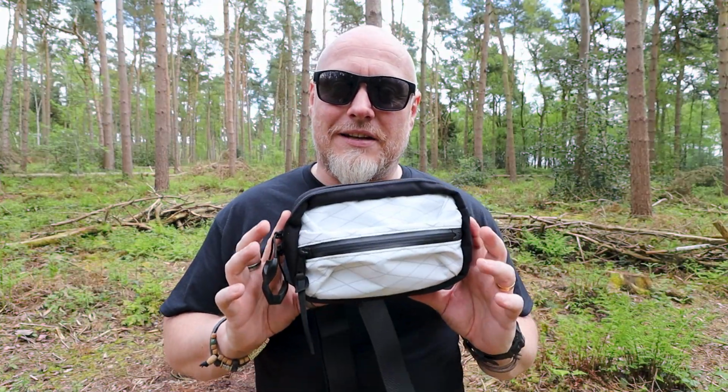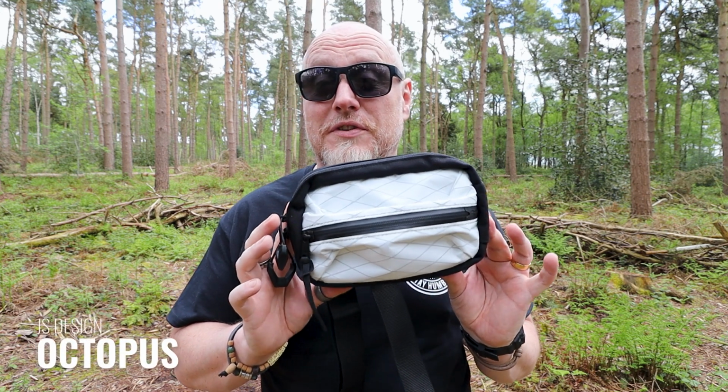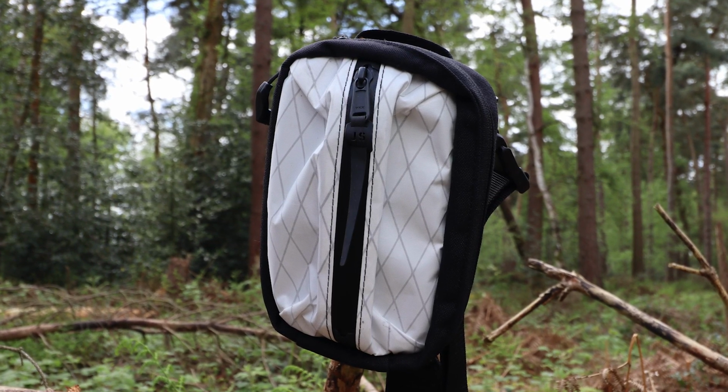Last week we had a look at the JS Design Rhombus. This week it's turned for the JS Design Octopus. So these are from a small single-man company in Ukraine, and considering we've just looked at Alpaca Gear, which are a larger company, you can't tell the difference in these sort of packs. Excellent design. This is the JS Design Octopus.